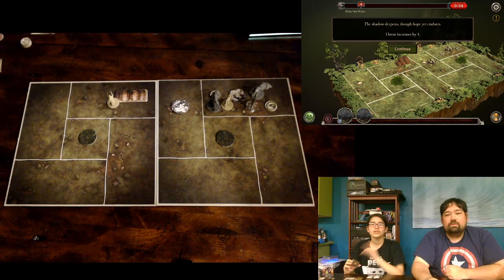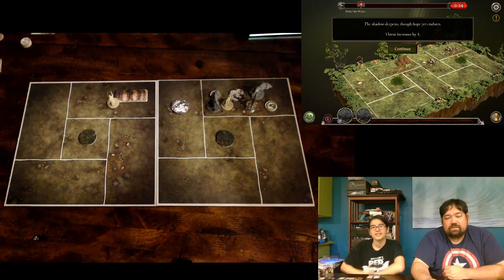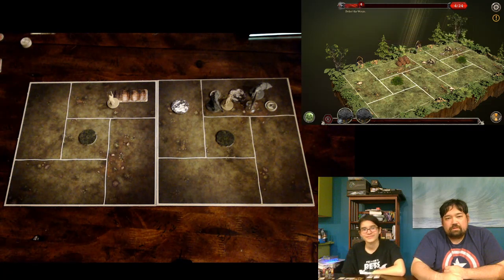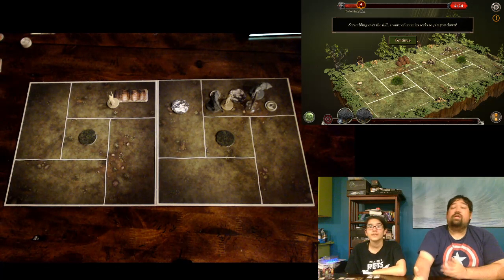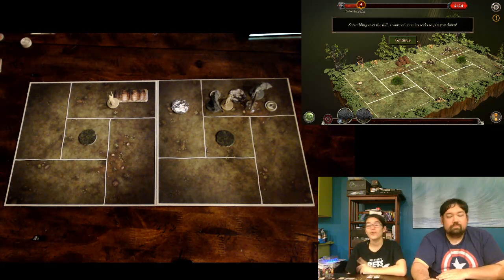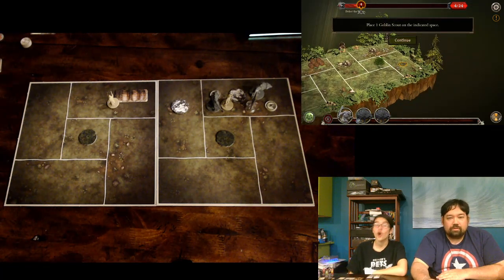Alright, so the shadow deepens, though hope yet endures. Yay! Threat increases by 4. Crap, an event happens. Hit continue. So we hit our threat meter. Scrambling over the hill, a wave of enemies seeks to pin you down. You know what? I bet they're over here with me. No, they're probably on the other side. Oh, no, they're over there with you. Good, I called it.